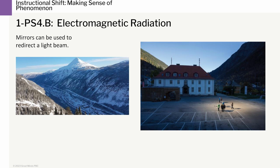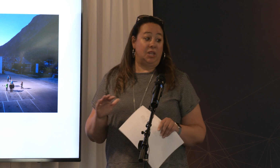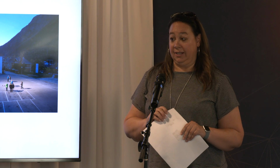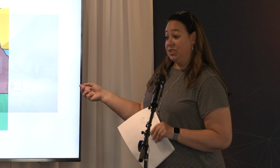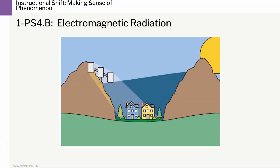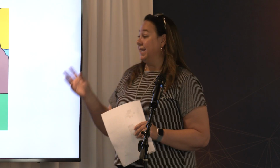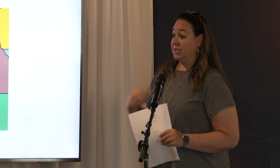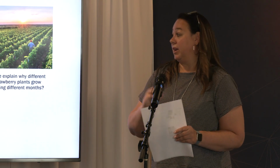This is the town of Rjukan. Rjukan, in the winter, is constantly in a shadow. They have absolutely no sunlight for the entire winter. And so they asked engineers to help them. And so students learn how mirrors can be used to reflect sunlight onto the town square. So this is the phenomenon that we're trying to get students in science education learning about.